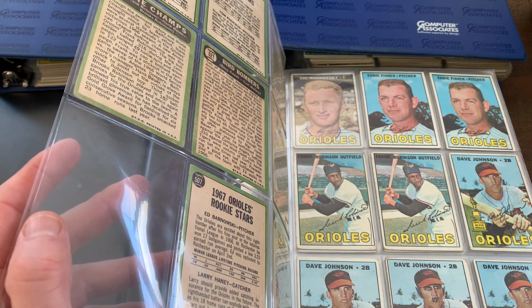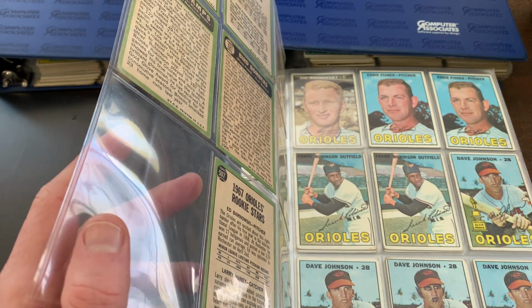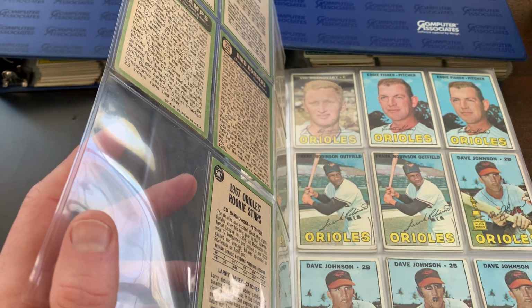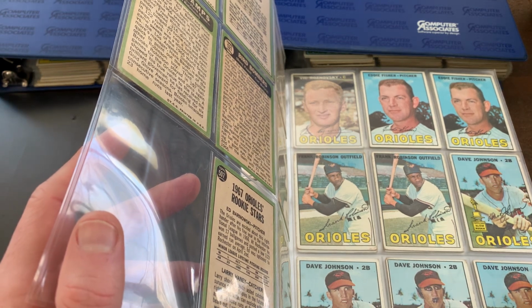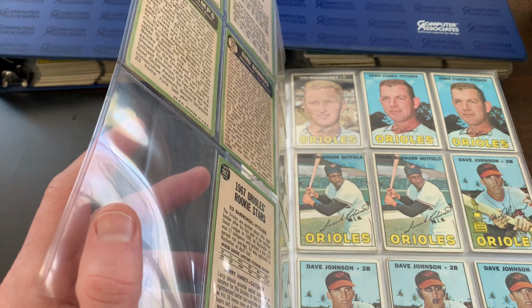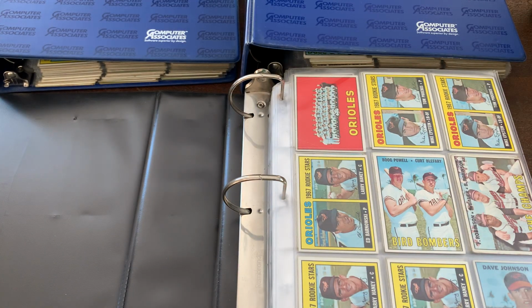What else is there on this one? High numbers begin at 534 and end at 609, and then you've got semi-high numbers from 458 to 533. And then I think the key rookie cards here are Tom Seaver and Rod Carew, who I'm looking for. I guess there are some other key rookies, and obviously some other key Hall of Famers, so I'm certainly going to keep an eye out for that.